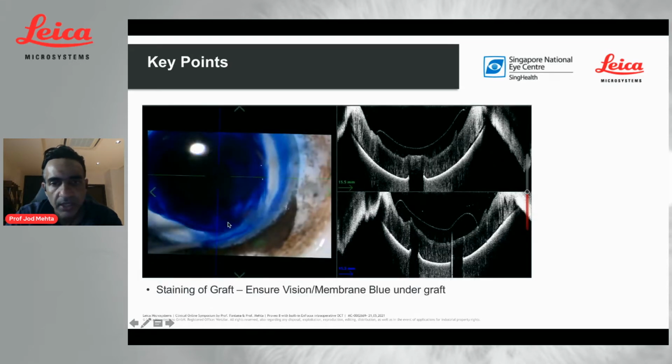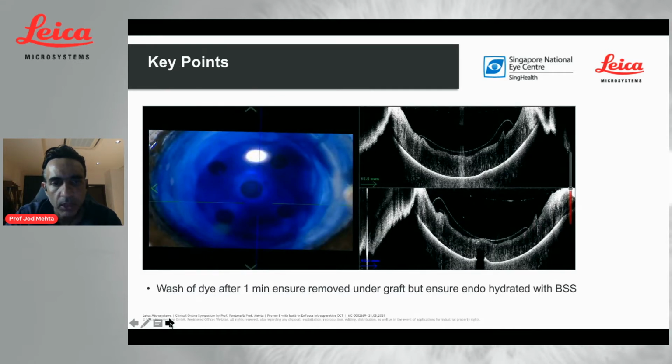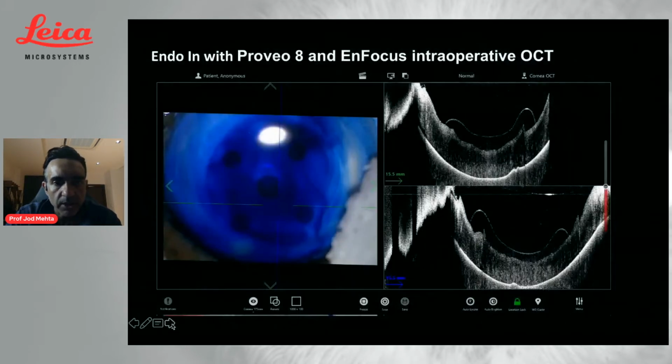When you're doing the staining, as I mentioned, it's important to go underneath the graft to really get that nice blue color. Otherwise, you're just staining the endothelial surface and it will give you a very pale blue color. And when you wash the dye out from underneath the graft, it's important that you wash out with BSS. Keep it there for a minute. Again, you don't want too much fluid because the graft will otherwise go into a scroll.